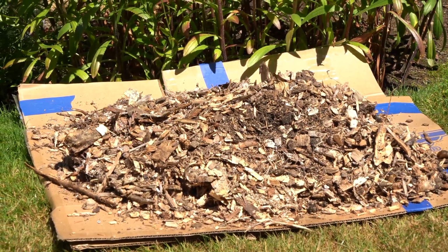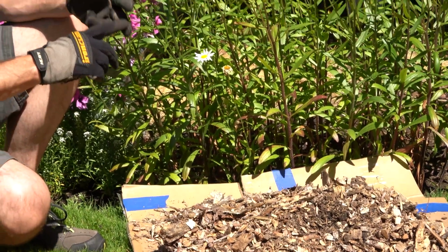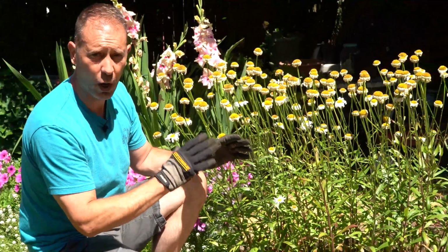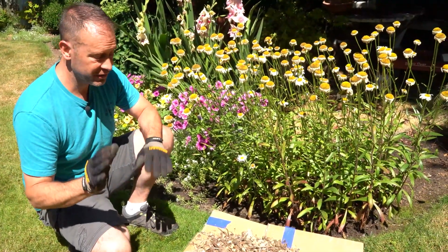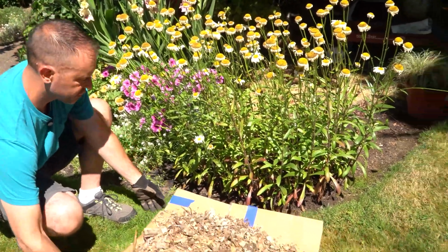They're gonna love more nutrients. They're gonna love the better draining soil that it's gonna create. And so yes, put the mulch down around your Shasta daisies and they will do a lot better. So Kaz and anybody else out there watching, this is how you want to mulch around your Shasta daisies. We've got some mulch here. I'm just gonna show you real quick.